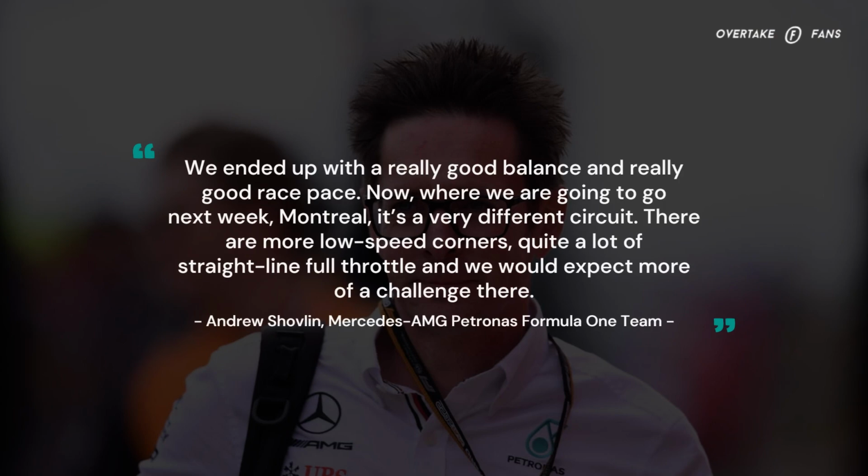We ended up with a really good balance and really good race pace. Now, where we are going to go next week, Montreal, it's a very different circuit. There are more low-speed corners, quite a lot of straight-line full throttle, and we would expect more of a challenge there."